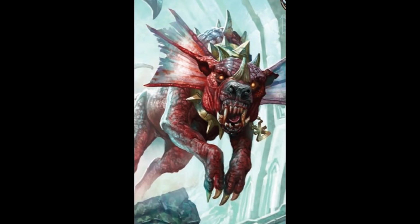And the last little note I have here about Flesh Hounds in general is that they're unique amongst a lot of demons in that they are given to mortals as gifts.